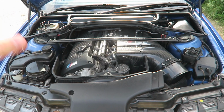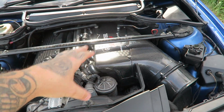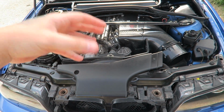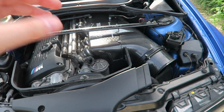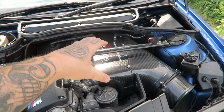I want to show you guys this part, because this is what makes the noise. It has this carbon fiber inlet going into the throttle bodies, which of course the CSL has. That's how it creates so much noise and a little bit more power, not so much more power, but this one has it too. That's how it's getting that sound, and this is a must. I know it's an expensive must, but this is a must for every E46 M3 owner.